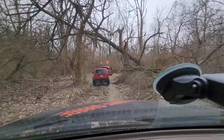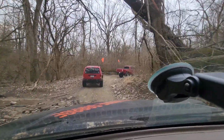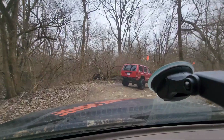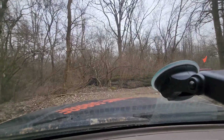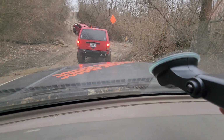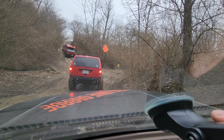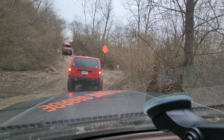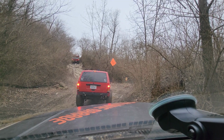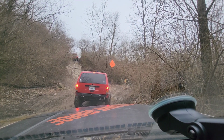Got my new camera mount. You kind of see it there in the corner. I still got to figure out the best place for it, but I think it might do a better job than me trying to hold it. Let me see if I can raise this up a little. Come down a little. Is that a little better? Maybe. Yeah, we'll try that for now. See how that does.